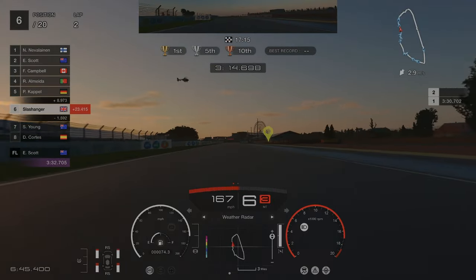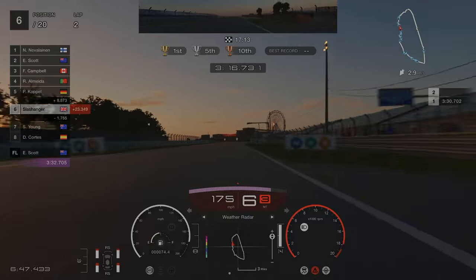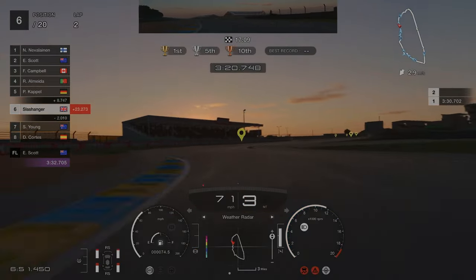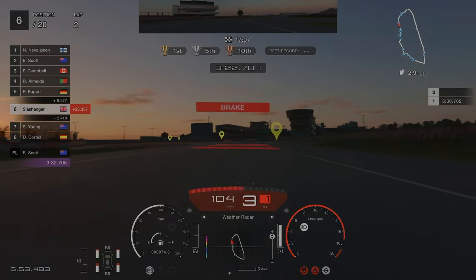We're now at the end of lap 2 and we've made up a few more places, closed the gap a little bit on the leaders, and as you can see it's getting dark, and at this point around lap 3 the weather will change.